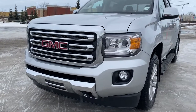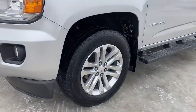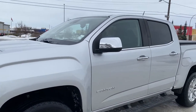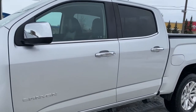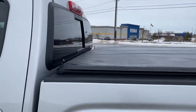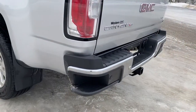At the front of the Canyon, there are black tow hooks, fog lights, 18-inch aluminum wheels, a 3.6-liter V6 engine under the hood, chrome mirror caps. Those mirrors are also heated, rear tinted windows, keyless entry, chrome door handles, running boards down below. At the back, the rear window slider, a soft tonneau cover, and the corner step bumper.